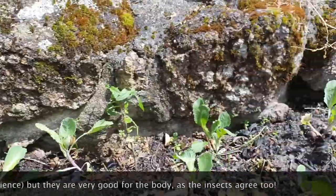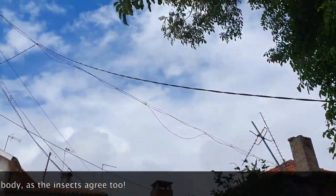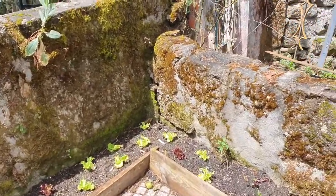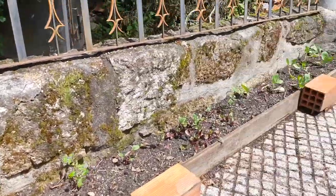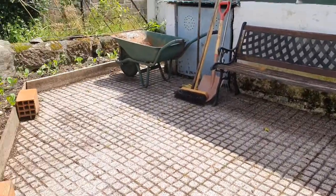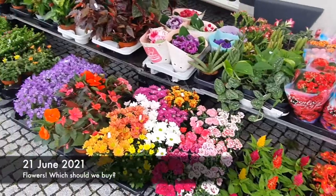So yeah, it was raining earlier, and if you can see the sky, it's quite cloudy, but now it's starting to clear up and the sun's really nice. So I need the warmth, at least I can get a bit of warm sun. But we cleared up this garden. If you saw from my Instagram, it was really bad and overgrown.